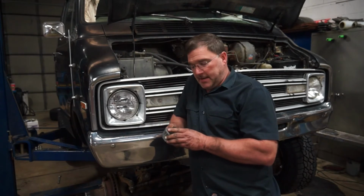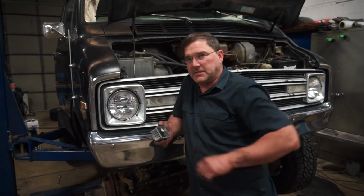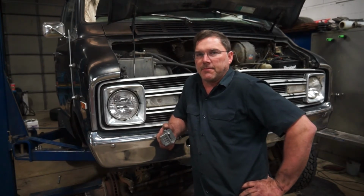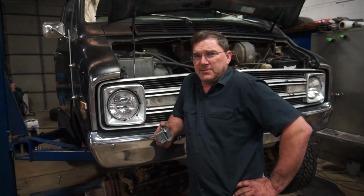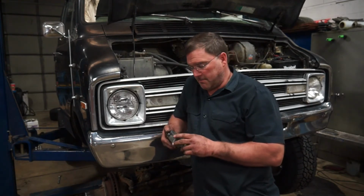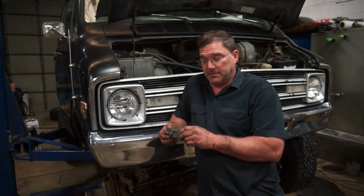So right off the bat, we call the customer and tell him, hey, we need to look into your fuel system because there's a problem. And he said, well, yeah, I know there's a problem with the carburetor. It's always had a problem. And I'm like, well, that would have been nice to talk about before we dropped a fresh engine in for break-in, because I would have liked to figure out what's wrong with the carburetor before I destroy the brand new rings on the brand new cylinder walls.